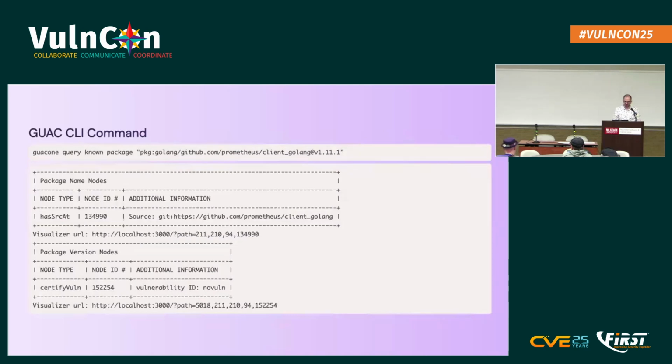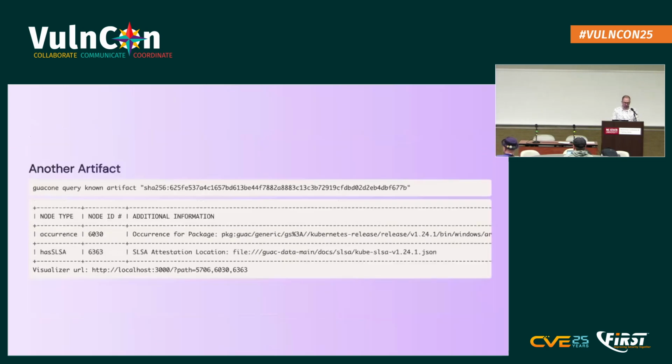As an example here, if I want to find out information about the Prometheus Golang client, we can see there's some information about it. It currently has no vulnerability, or at least no known vulnerability, and the source code comes from that GitHub repository. If you want to pull in information based on, let's say, a container digest, you can do that as well. Here we can see this is just the hash of that software, and it looks like this is for Kubernetes itself.